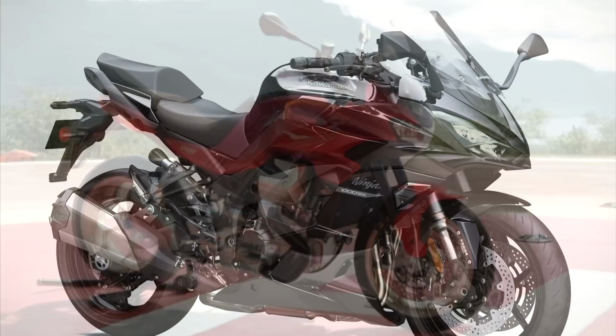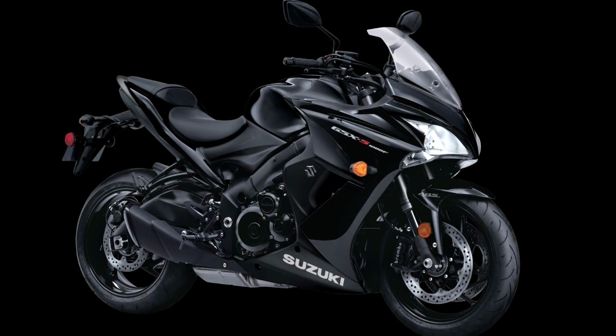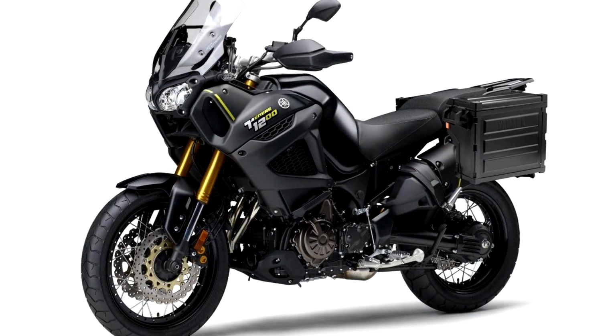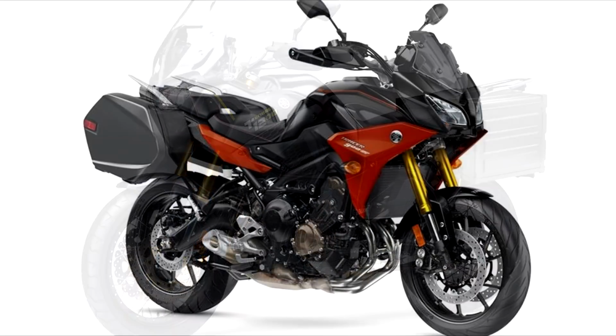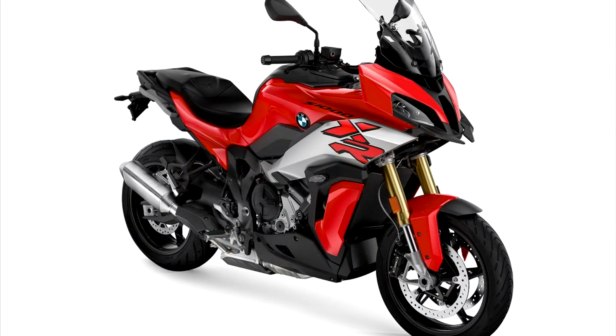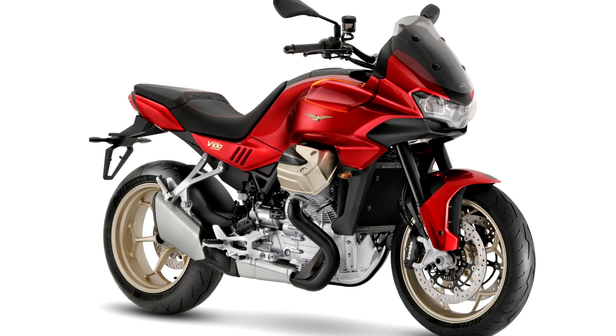over one soon. The V100 Mandello looks like a lower, leaner and sportier tourer in the traditional sport tourer sense. It's a market that went out of fashion a few years ago in favor of the current taller crop of popular adventure tourer style bikes, like, for instance, the Yamaha Tracer and the BMW XR. In comparison, the V100 has a lower, sportier stance with a half fairing, but with a similar relaxed riding position.